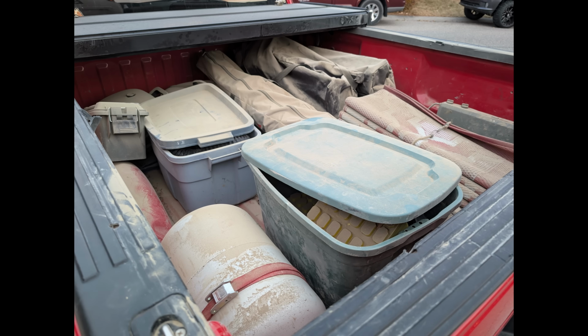And here you can see the aftermath of our trip. This was the amount of dust that was in the box of our truck after all those Saskatchewan back roads. And the final total for those keeping score at home was 2,214.7 kilometers. That was our trip.